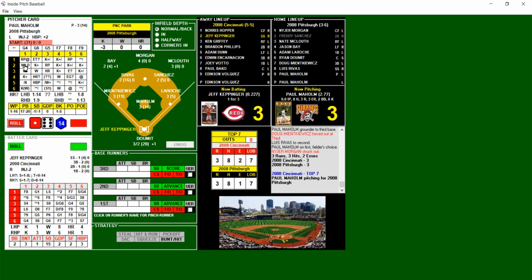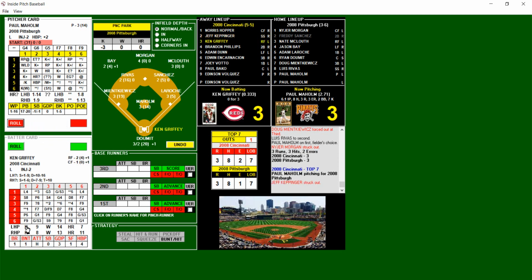Here's the pitch. 6-2, strikeout plus 8. That's a 7. Struck him out. So one away, that's going to bring up Ken Griffey. Paul Mahomes staying in for one more inning. He is tired.